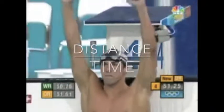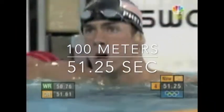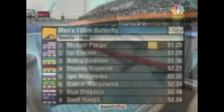To calculate his average speed, we do distance divided by time, which would be 100 meters divided by 51.25 seconds.